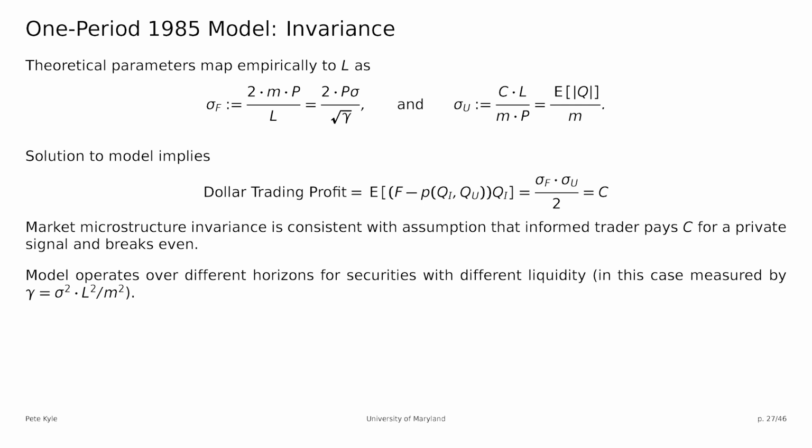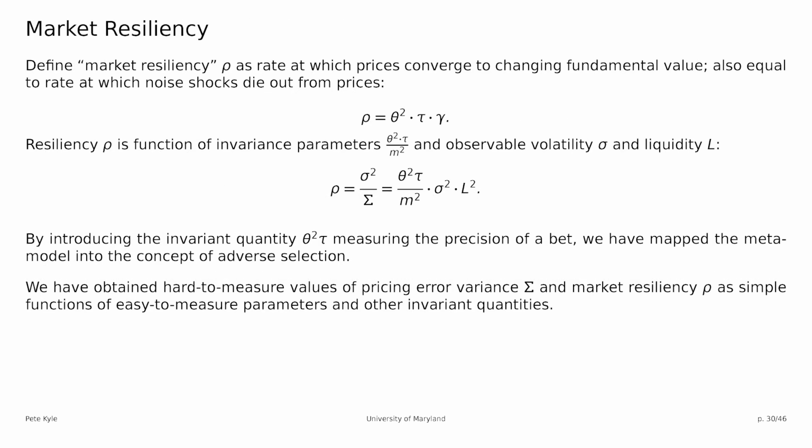And so there's $2,000 to generate the bet. So you can add adverse selection by adding a concept of resiliency to the model, this idea that the price, if it's moved by a noise trade away from its long-term equilibrium or fundamental value, the informed trading over time will gradually bring it back to its fundamental value.